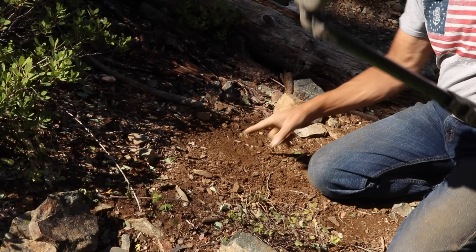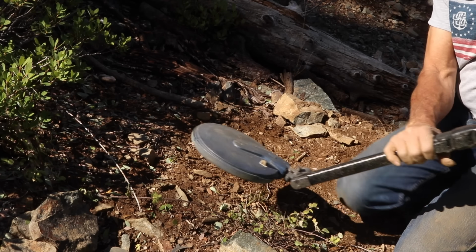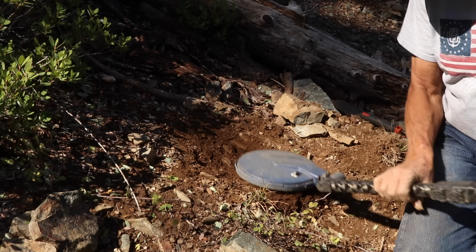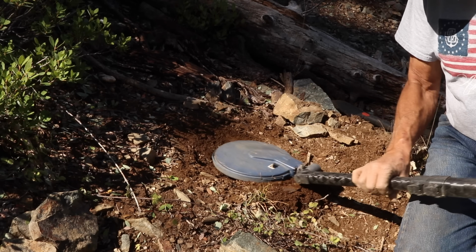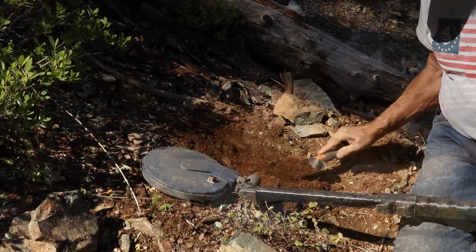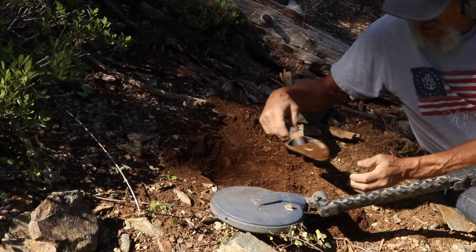Okay, let's see if we can find our target. Well, looks like we moved it. Got it in the scoop.